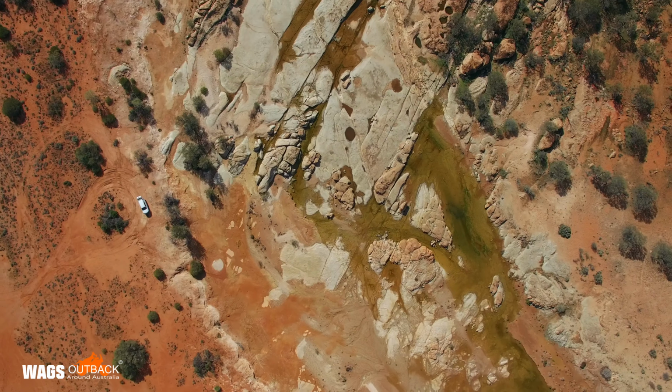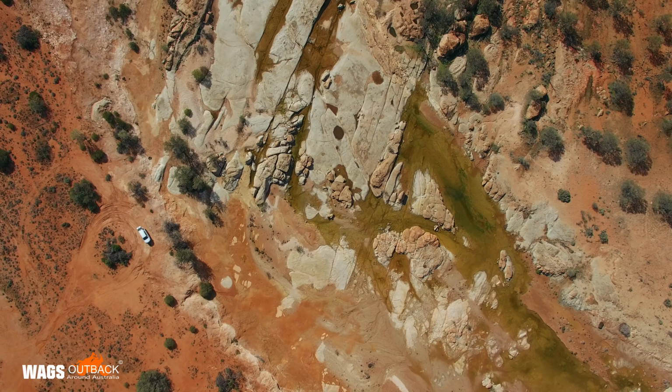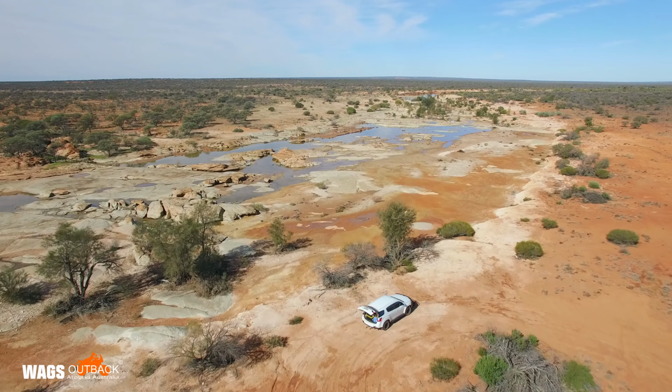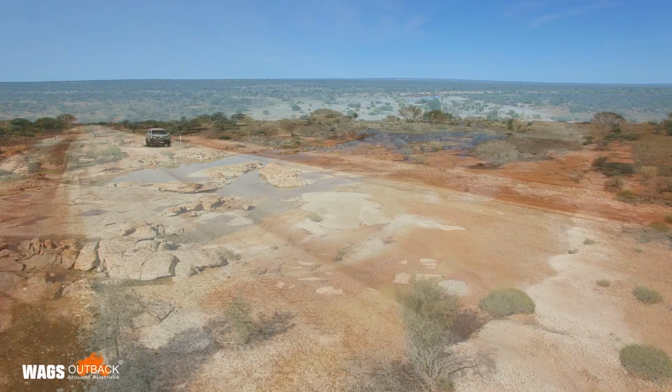Pindathuna Creek was a random find, and we decided to have a swim. The water was a tad chilly, but that tingling feeling you get on your skin afterwards is well worth it.